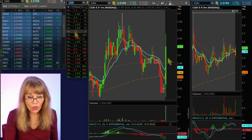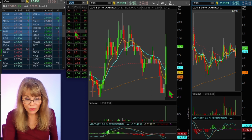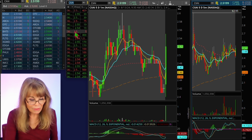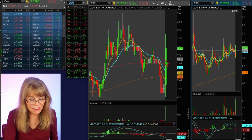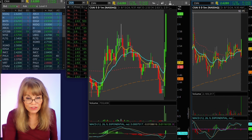So you can see it took off. Now I love seeing these charts with bars just whizzing up. This is a very large bar. It went from $2.40 all the way up to $2.52. And then I'm going to get in there and make a buy. So that's something I love to see at the open, which is 9:30 Eastern time.